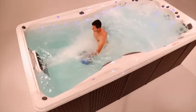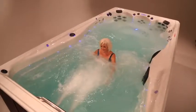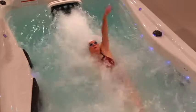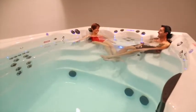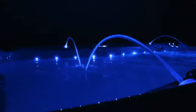H2X High Definition Swim Spas usher in a whole new era of enhanced aquatic exercise, pain relief, therapy, relaxation, swimming, and family fun. This year also brings a brand new model to the H2X lineup. The Trainer 15 is the perfect size for almost any backyard, but is jam-packed with performance and luxury features. Waterline LED lights and the luxury water features of the Trainer 15 bring the look and feel of a luxury resort to the comfort and convenience of your backyard.